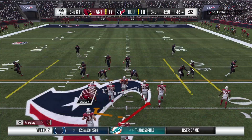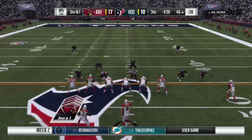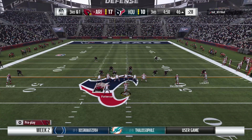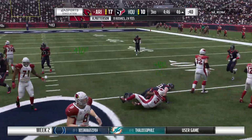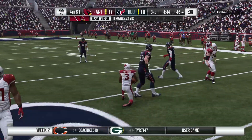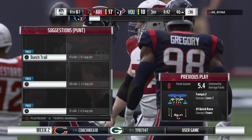The Cardinals on third down. 0 for 3 to this point. They could use a conversion. They're up against a 3rd and 1 situation. They'll run it now out of the gun. Call it no gain that time, and they're going to be left looking up at a 4th and 1.